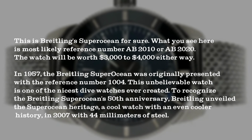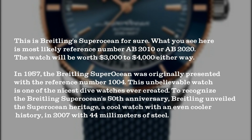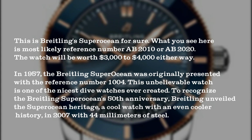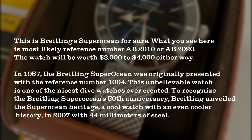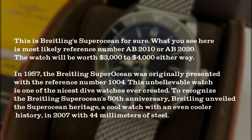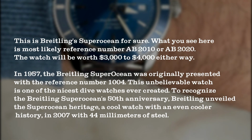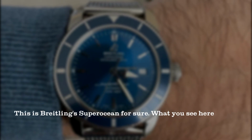In 1957, the Breitling Superocean was originally presented with the reference number 1004. This unbelievable watch is one of the nicest dive watches ever created. To recognize the Breitling Superocean's 50th anniversary, Breitling unveiled the Superocean Heritage, a cool watch with an even cooler history, in 2007 with 44mm of steel.